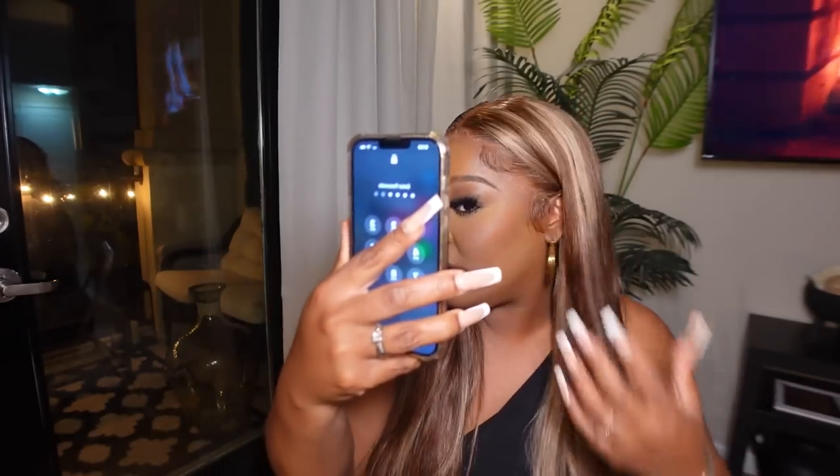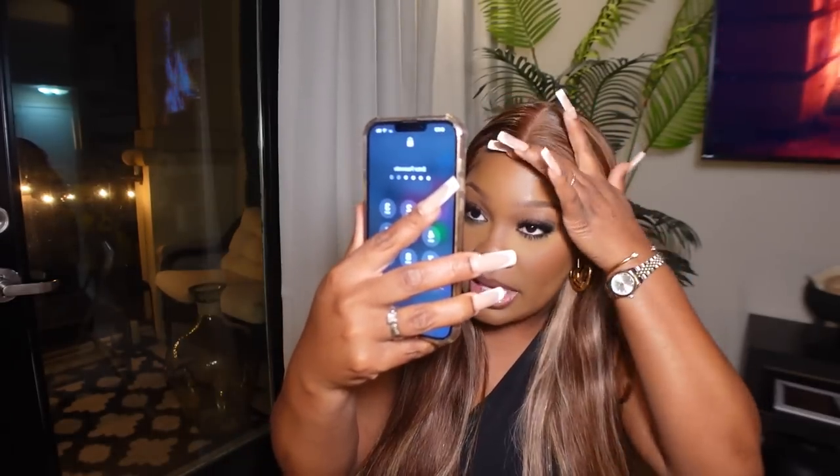My friends use this mirror so much whenever we're out because some of them don't have it. And they'll be like, oh my gosh, Bree, let me see your mirror on your phone, because it's a big mirror and it shows everything. If your lace is looking crazy, it's going to show you. And I love that for me, okay?